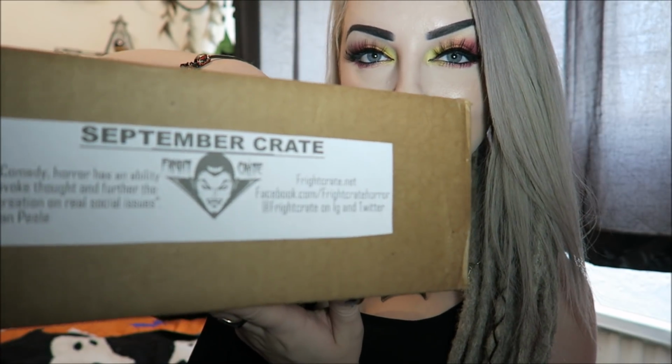Guys, so today I have got September's Fright Crate box to show you. I didn't actually think that I'd ordered this one. I thought I'd missed out September's and got October's, but it's arrived, so apparently I did order it, unless I didn't get August's, maybe. I don't really remember. This month has been a mush in my brain. So anyway, this is September's box.